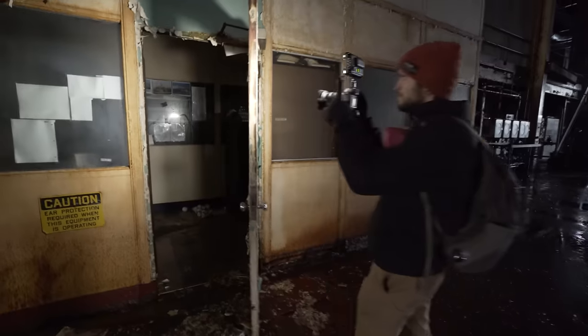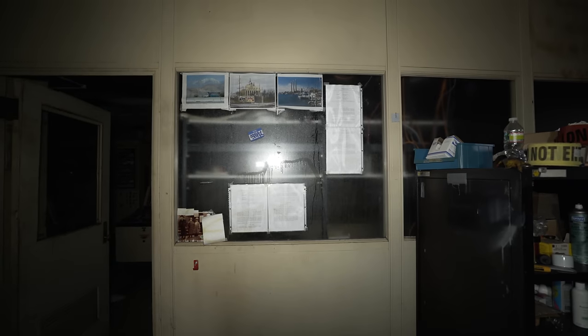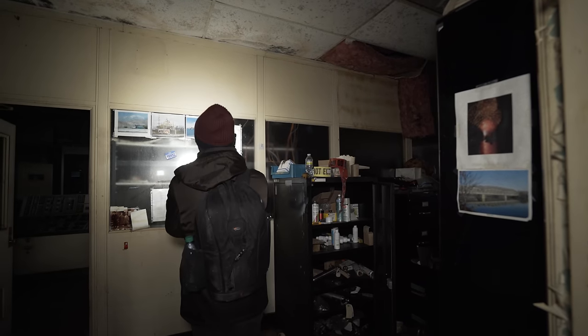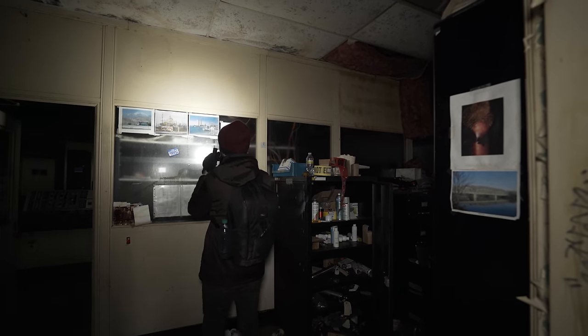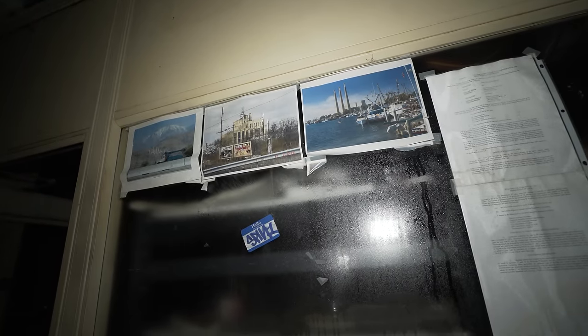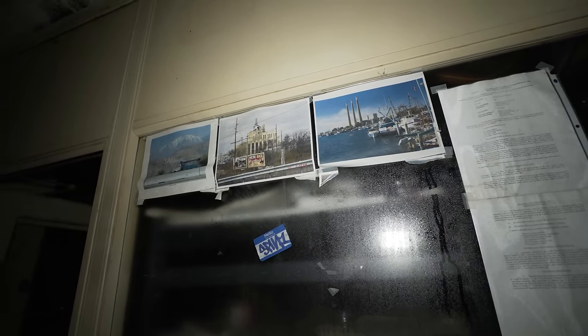The supervisor's office. Hey, they got pictures of other abandoned power plants in here. I don't know which one that is. It's probably demolished by now though.